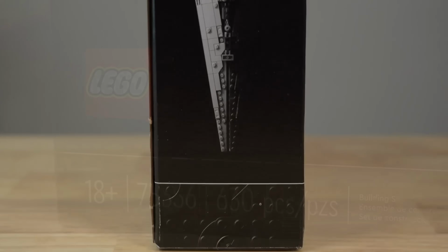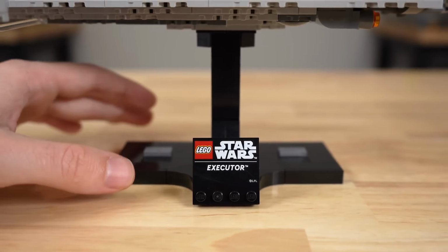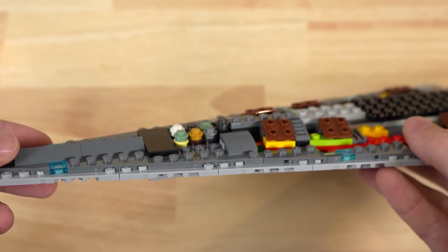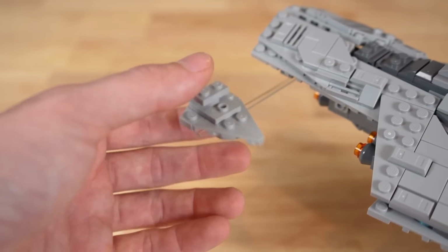Like what would you improve about this, you know? Possibly putting a minifigure on the right, I guess, but like I think the Super Star Destroyer, and for what midi scale has established itself to be, is great. I think this is like a 10 out of 10 set, and I really hope LEGO Star Wars continues down this path, because I think it's really good to have an affordable option of some of these LEGO Star Wars capital ships, as I mentioned, but also size.